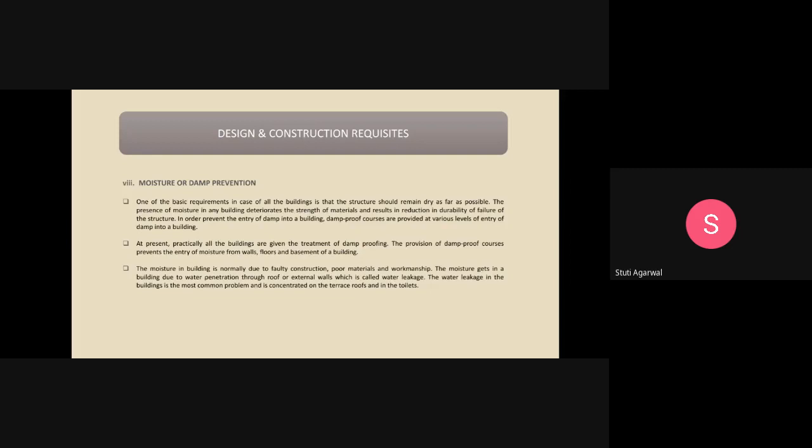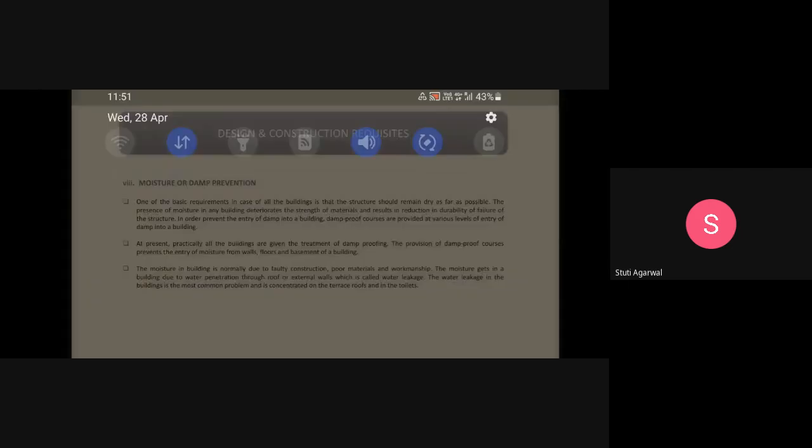So mostly dampness enters the building through the roof, because rain falls, and if there's no proper drainage on the roof for the surface runoff and the rainwater to drain, then it will accumulate and start getting into the building.